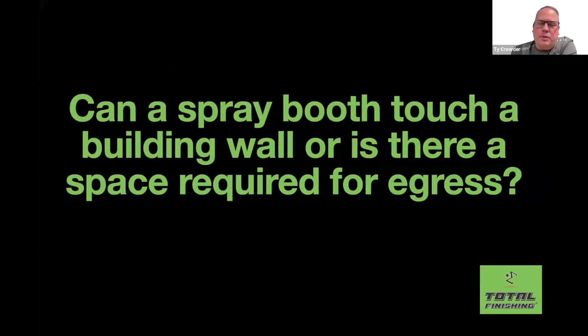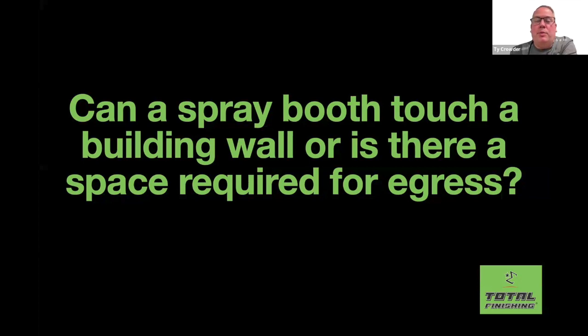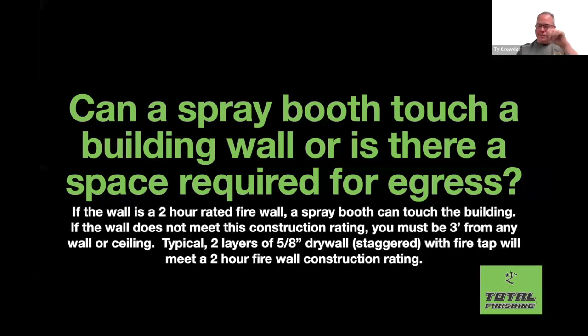Can a spray booth touch a building wall, or is there a space required for egress? Any questions? Guesses? 3 feet? Well, can a spray booth touch a building wall, I guess, is the first compound part of that question. Well, no. Well, the answer is actually yes.